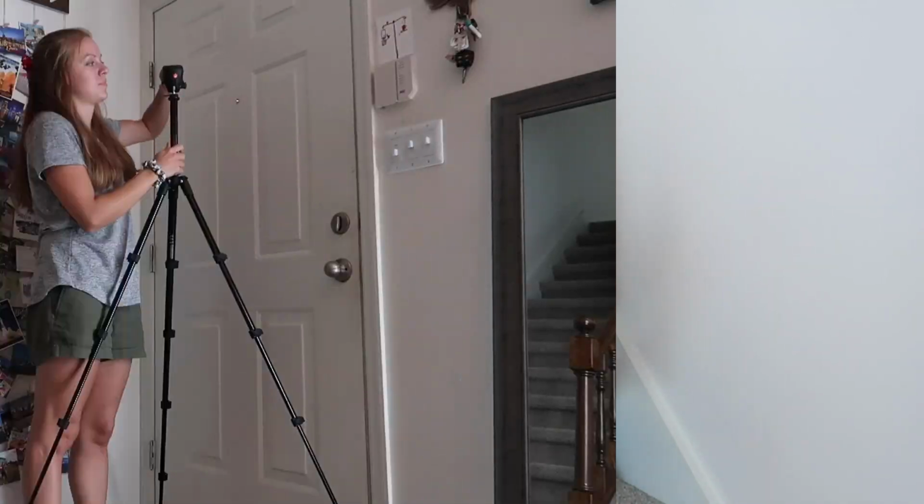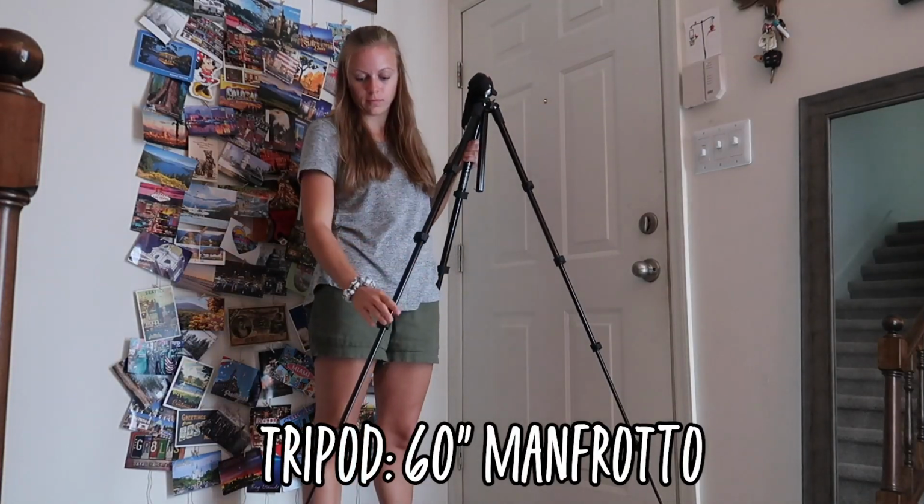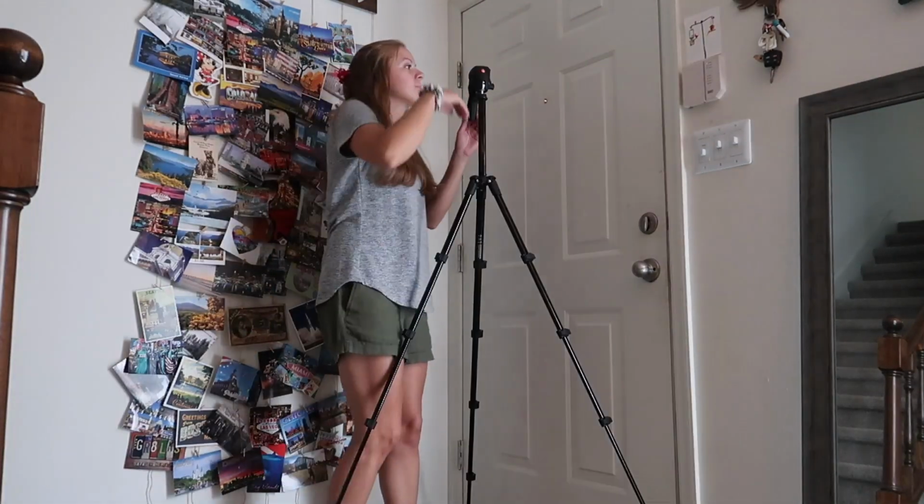As for my tripod, I do have a really nice one right now. I used to film with a piece of junk tripod, but my parents got me this one. I think it goes up to 5 feet. It is great quality. It's from the brand Manfrotto. I don't know if I'm pronouncing that right, but I really like this tripod. I'll link it down below.